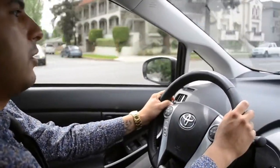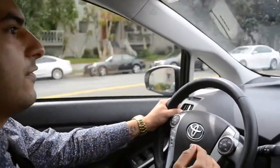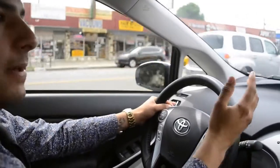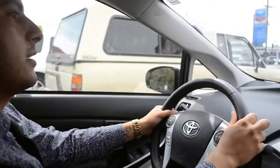Not too many bumps in the road. Again, the difference being you have those 17-inch alloy rims compared to the standard 15.5-inch rims that come on any other Prius. So not only does it look better, but it actually feels a lot better for the long distances, which is really what these cars are made to go.